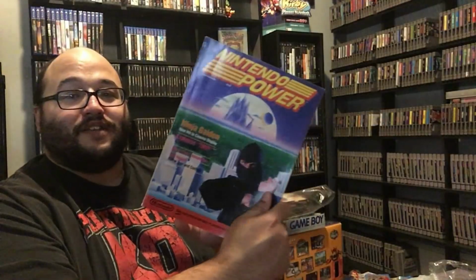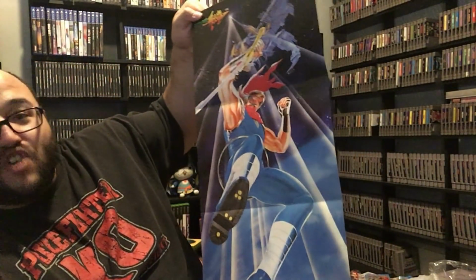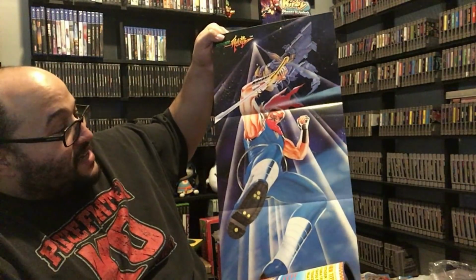Next up, we have the one that has Ninja Gaiden on it. And as far as a poster, I'm pretty sure all these had posters. Just a matter of finding them and showing them. Strider. Another badass poster right there. Badass poster.